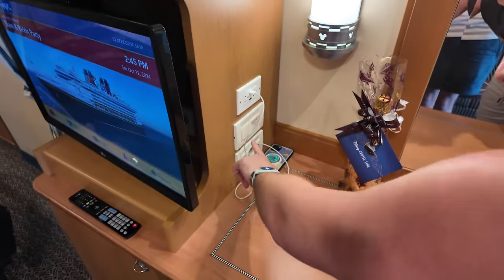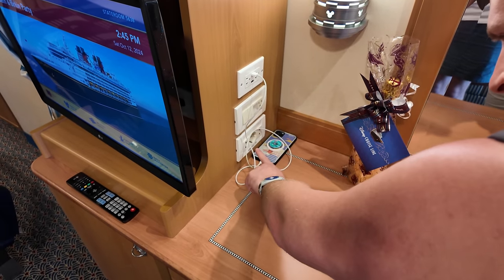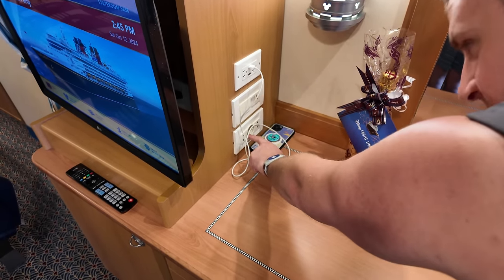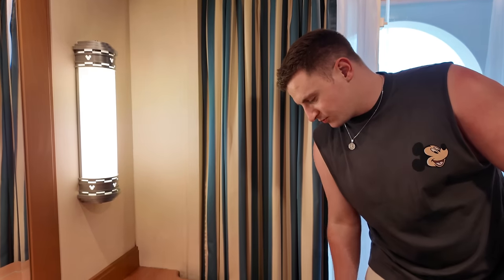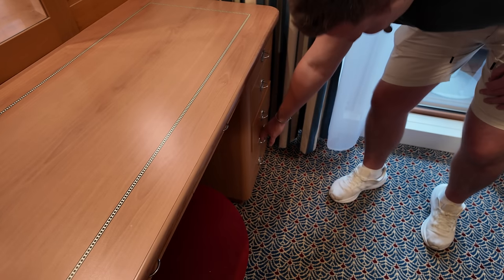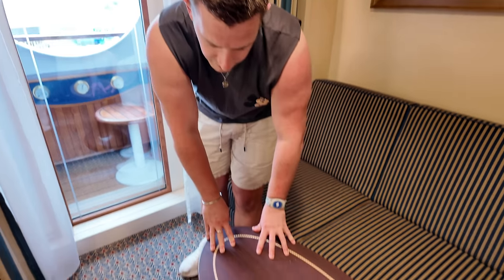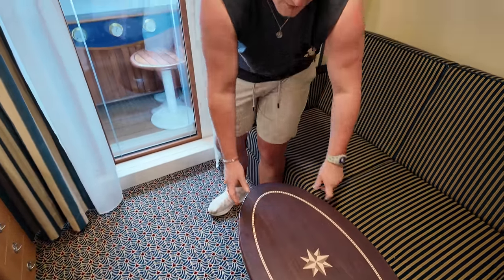Yeah, two of them. Some light switches, a US plug, two US plugs, and a European plug. But that's for your hair dryer. Yeah. And some more drawers up this side as well. Then in the middle of the room, you've got a little coffee table that you can move around so you can position it where you want if you're sitting down and having a nice coffee.